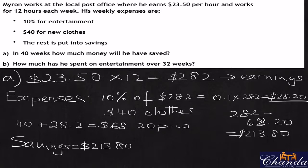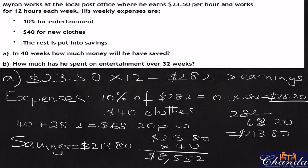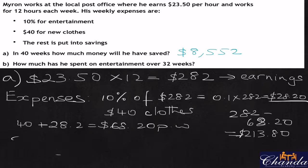Now the question asks, in 40 weeks, how much money will he have saved? So he would have saved $213.80 times 40, which gives us a value of $8,552. Okay, so let me just quickly write this out up here, because we'll have to get rid of this working out in a second to have a go at part B. Okay, so he would have saved $8,552 after the 40 weeks.